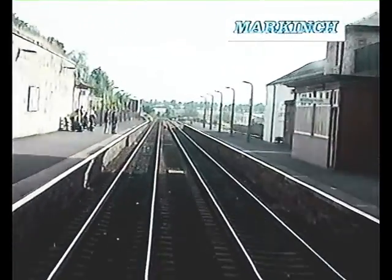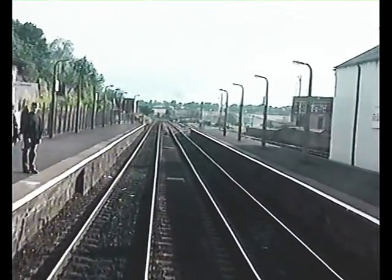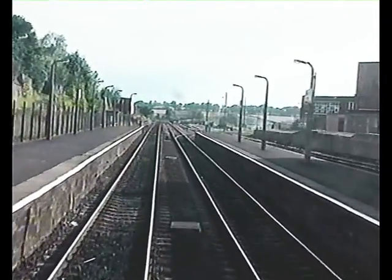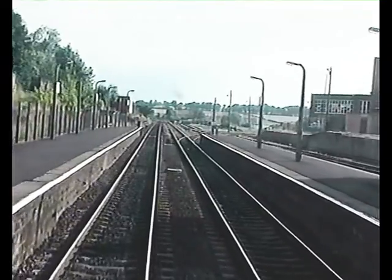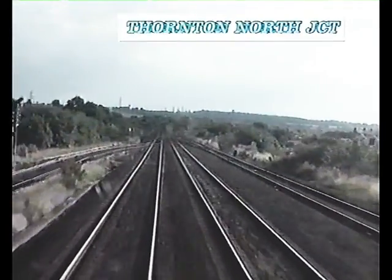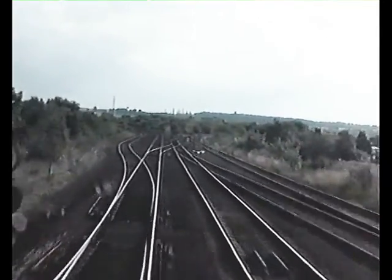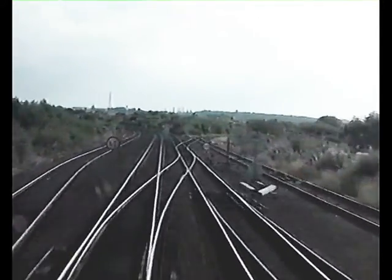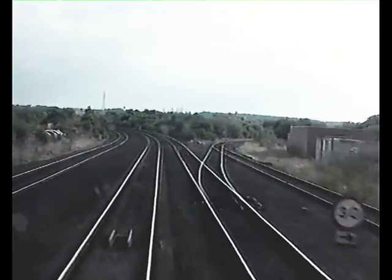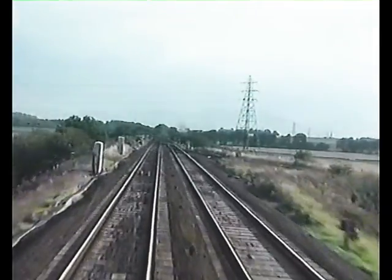At Markinch, the branch to Glenrothes, featured in our Cameron Bridge to Moss End Cab Ride Extra, is now rusting and out of use. The Cameron Bridge line comes in from the left at Thornton Junction North, whilst the line to the right goes to Thornton Junction Yard itself. A new station has just opened at Thornton, served by trains via both arms of the triangular layout here.